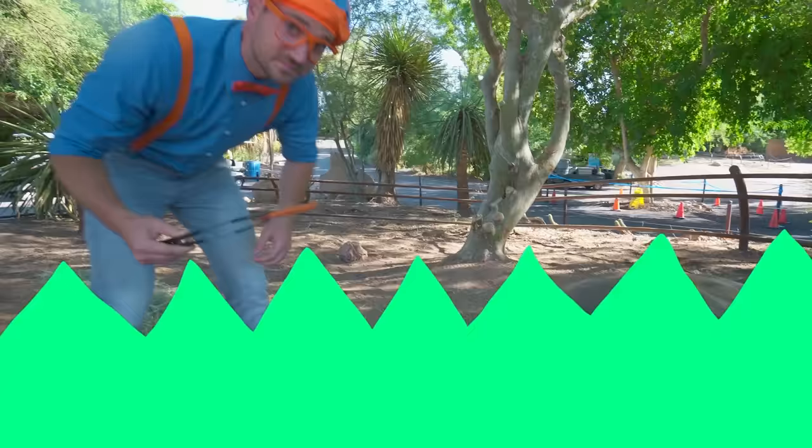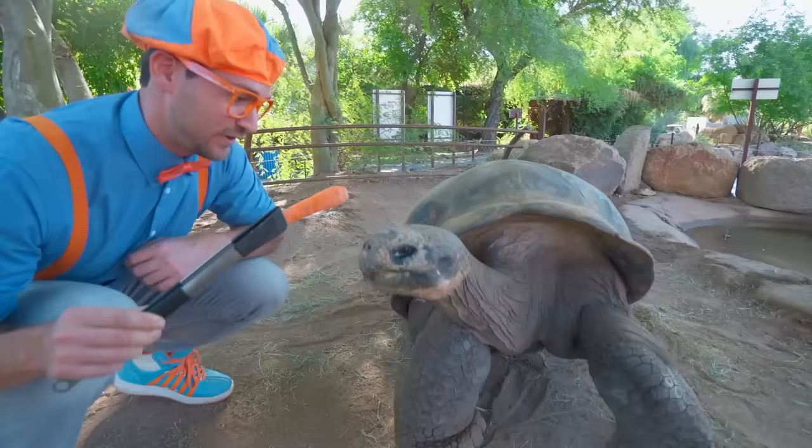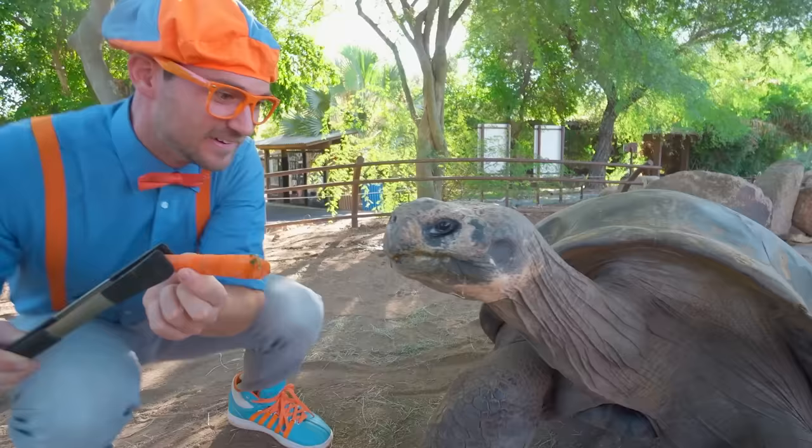Check this out. This is a carrot. And I'm using tongs because tortoises have really strong jaws. It might bite my finger off. Here you go. Whoa! Oh, whoops, it slipped. Here you go. Whoa!